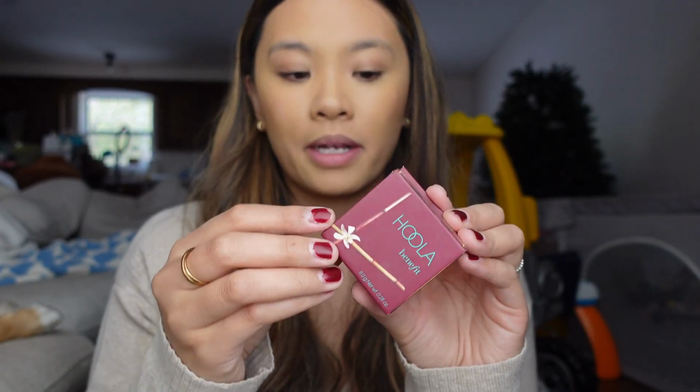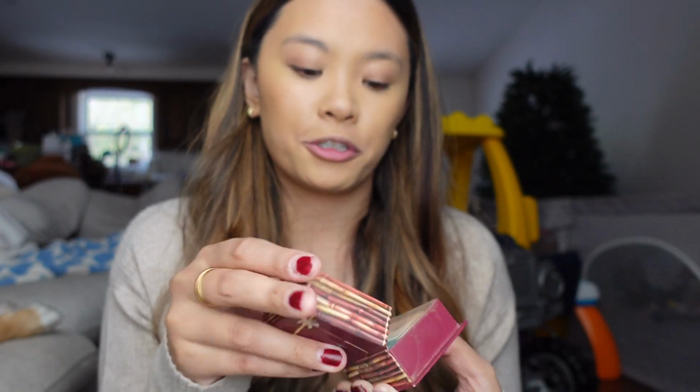And then for powder bronzer, I just have one here. This is the Hoola Benefit, and this is in their original OG shade. This is just a great classic bronzer. Can't go wrong with the Benefit Hoola Bronze.